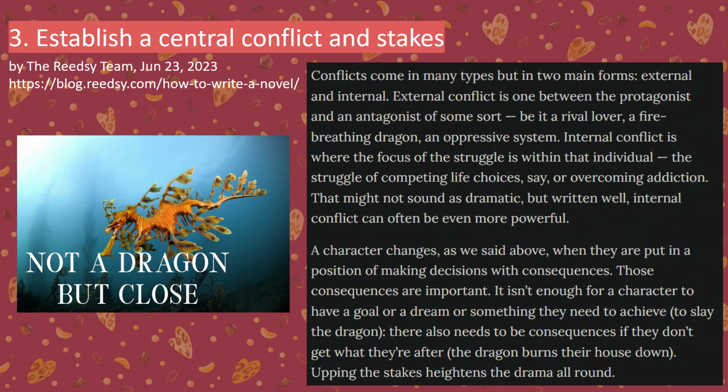Okay. Conflicts come in many types, but in two main forms, external and internal. External conflict is one between the protagonist and an antagonist of some sort, be it a rival lover, a fire-breathing dragon, an oppressive system. Internal conflict is where the focus of the struggle is within that individual, the struggle of competing life choices, say, or overcoming addiction. That might not sound as dramatic, but written well, internal conflict can often be even more powerful.